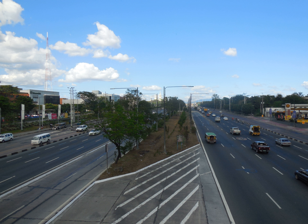Commonwealth Avenue. Commonwealth Avenue starts from Elliptical Road as an 18-lane highway, the widest road in the Philippines. It ends with a junction with the Quirino Highway.